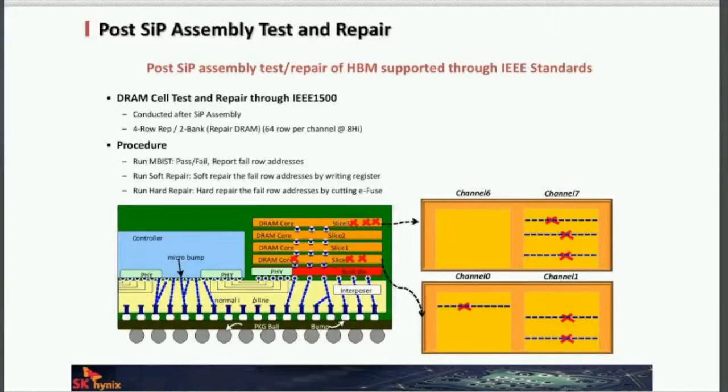This is an example of the test and repair capability that the HBM offers. All of this is done through the IEEE 1500 interface, so all of the engineers in the industry are very familiar with this protocol. You're able to repair the cell in the HBM. Also, any of the micro bumps on the HBM that are identified to be faulty, you are able to repair. I won't go over the procedure on how to repair. This is in the HBM spec. You can contact me and I can provide you more details on how the repair is done.